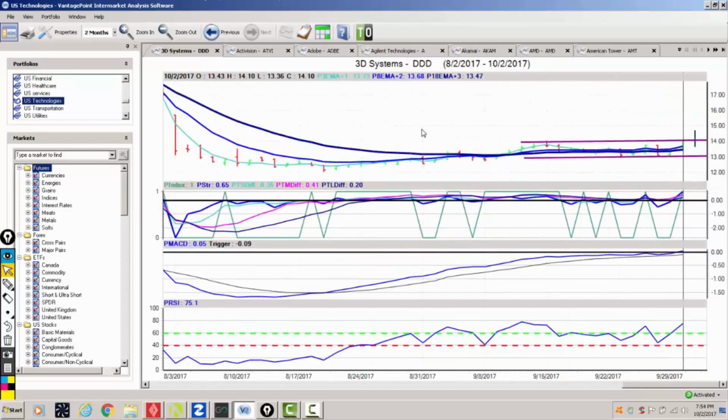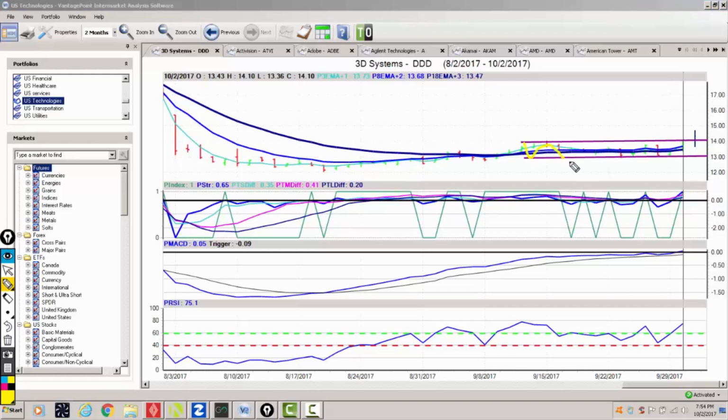Now our second trade for tonight is in the US technology sector. We're looking at 3D Systems, the DDD stock. Now this particular stock is definitely in a consolidation period. You can see that we've been going back and forth in a very tight formation, but we do have a fresh triple EMA cross from VantagePoint. Now that's coming after multiple retracements of this $13 per share mark.